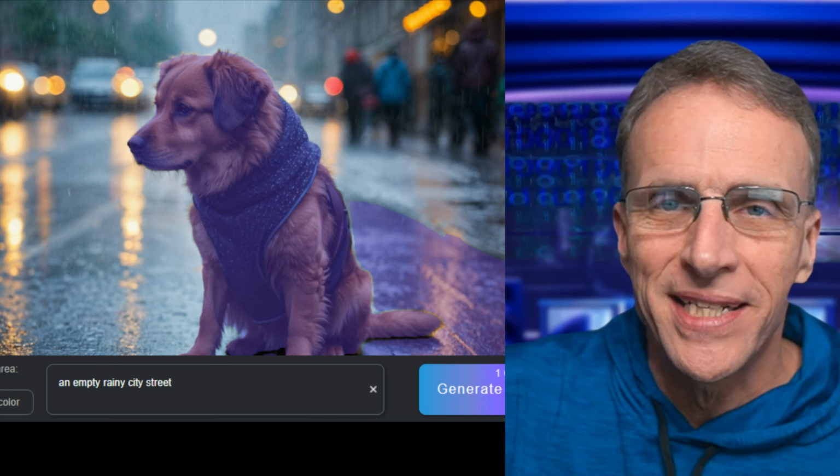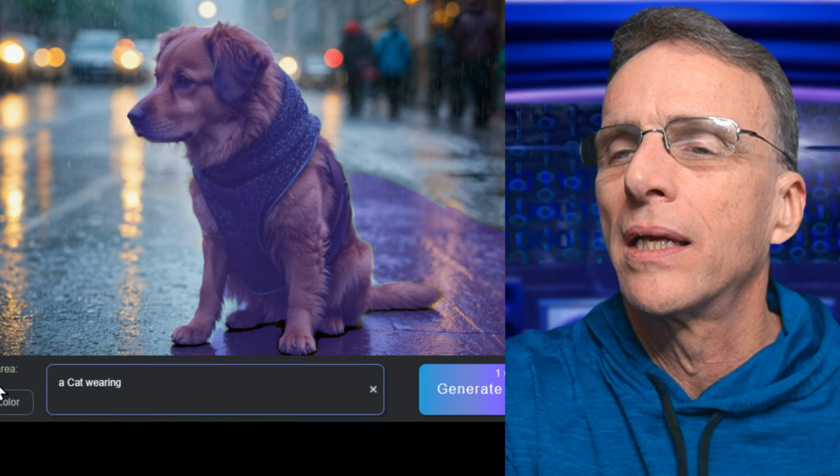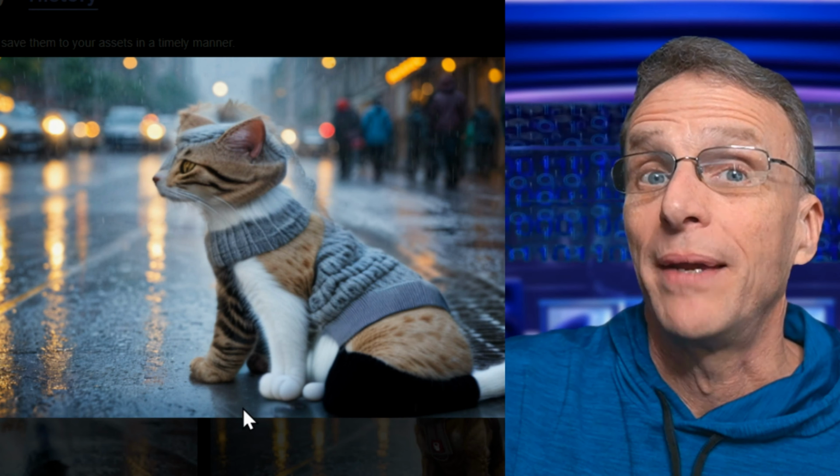What if instead of trying to make it disappear, we just replaced it and said a cat wearing a baseball cap and wool sweater? Maybe we need a little bit of work here. What if we try the repair? I've never tried the repair. Now we got this image.